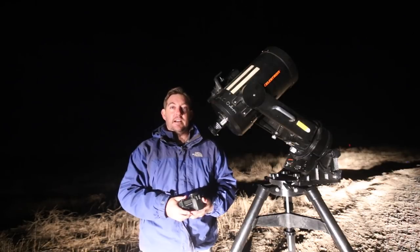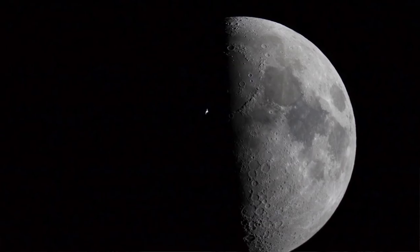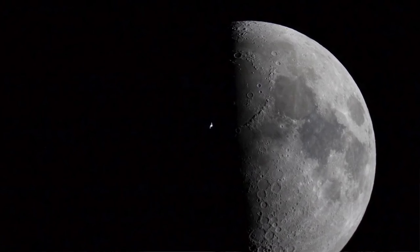I'm a photographer out here in Colorado, and I just took a picture of the International Space Station flying across the face of the moon. So stick around, and I'll show you how it's done.